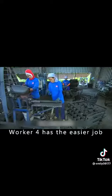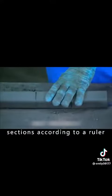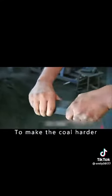Worker 4 has the easier job. The coals are cut into 20 centimeters sections according to a ruler. Then it is placed neatly. At this point, the coal is still very soft. When broken with force, it breaks to make the coal harder.